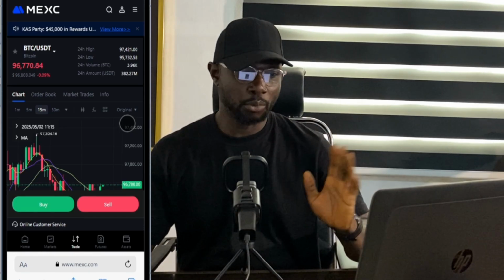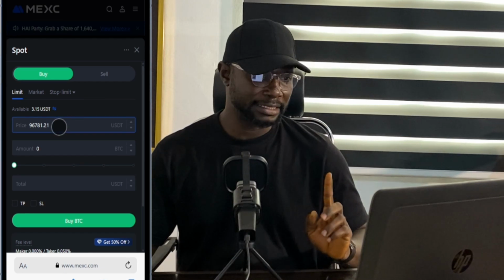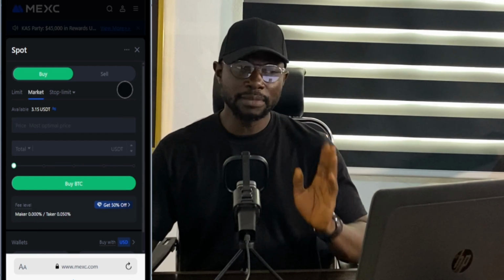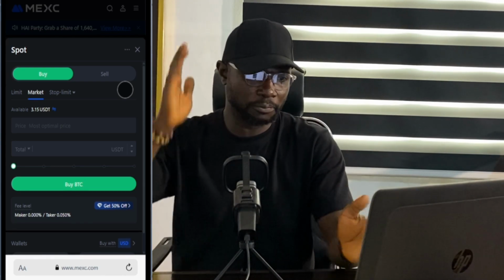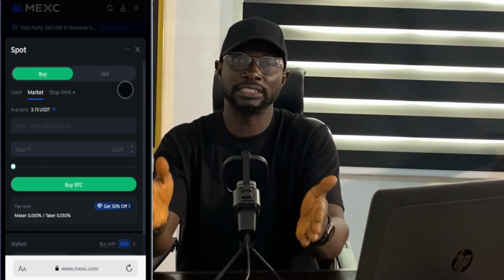Okay, this is the mobile view. So I will click on buy. So the current price is 96,781 and the limit. Okay, let me start from the market. If I click on this market, it means you want to buy at that exact price you are meeting it. So as you put the market like that, automatically if you put the amount and click on buy, it will buy it at the specific market price when you are executing the buy button.